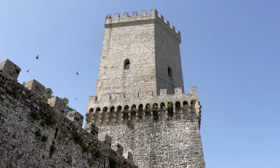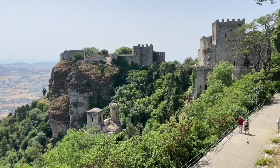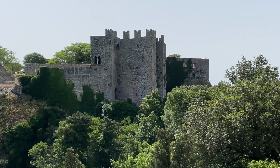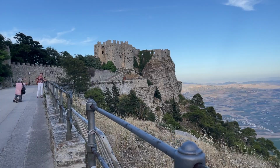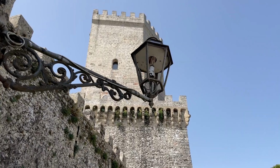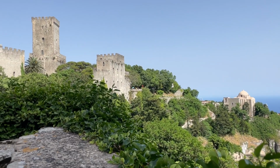After lunch is a great time to explore the castle, fortress, and park of Erice, and it's a nice shady spot too. This is the Castle of Venus. It was built in the 12th century by the Normans on top of old ancient ruins. It's right next to Bello Castle, and interestingly enough, the two used to be connected by a drawbridge.